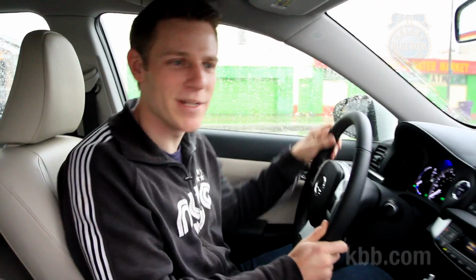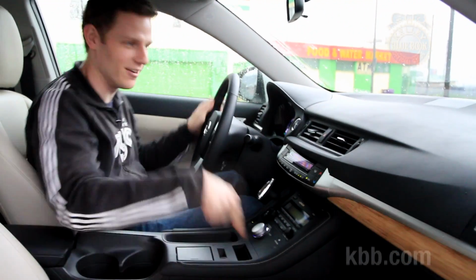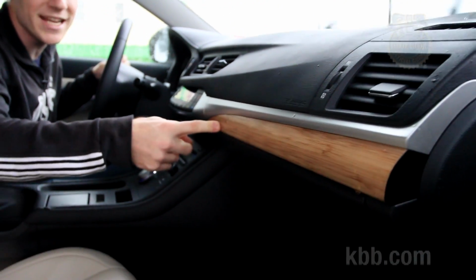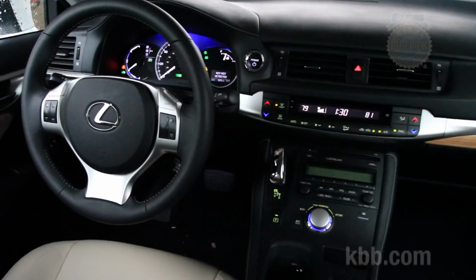Peek around the cabin and everything looks Lexus. Soft touch materials abound. Here, and here, where it feels like a marshmallow. There's also this bamboo strip of trim right here, which is neat looking, but it only appears right here, so it feels a little tacked on.